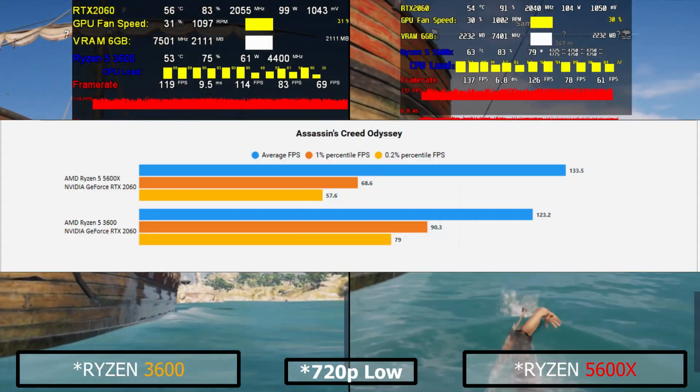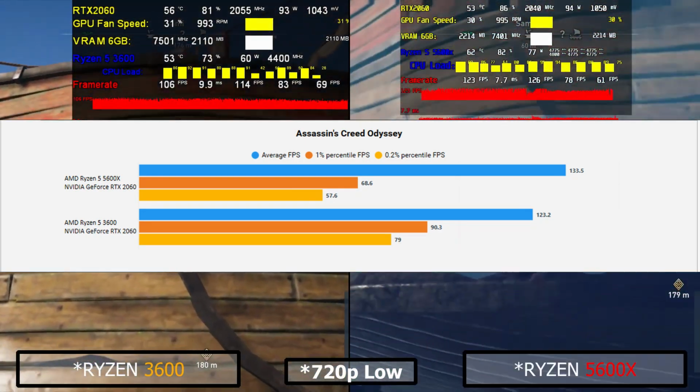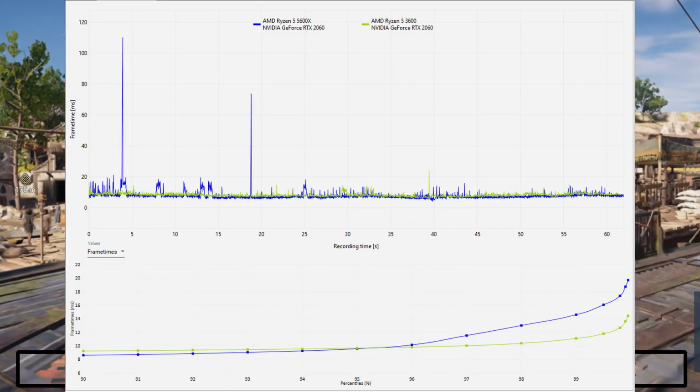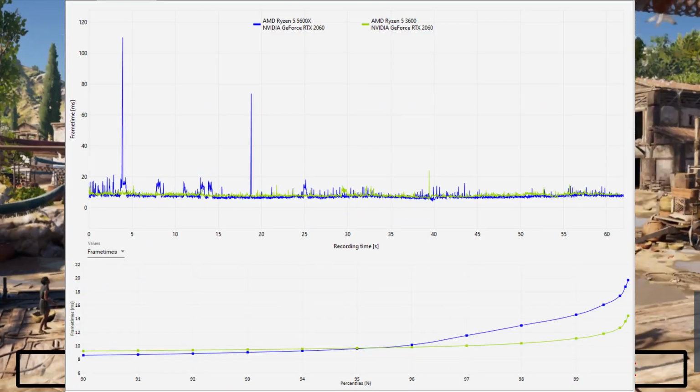Next game is Assassin's Creed Odyssey. This is much closer, the 5600X enjoys only an 8% win in average FPS. But in frame time consistency the 3600 actually enjoys a solid win.